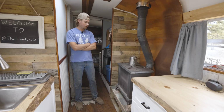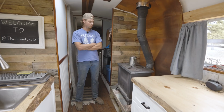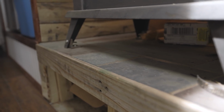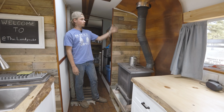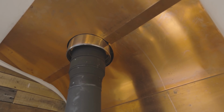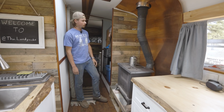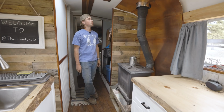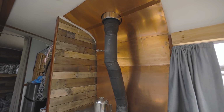Luckily, a friend of a friend had a bunch of wood stoves for sale, so we picked this one up for cheap and threw it in. It's probably a little big for the bus, but it keeps it nice and warm once we get into the colder temperatures. We built it on a platform up off the floor to increase ventilation and make sure things don't get too hot. We did slate on the bottom, and then on the back and the ceiling we did copper to help reflect the heat back into the bus. For the chimney, we have single wall black pipe to throw as much heat as we can, and then up through the ceiling is a 12-inch piece of triple wall pipe with a cap on top.